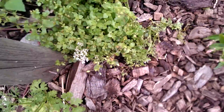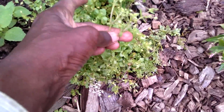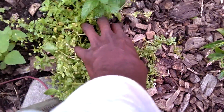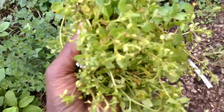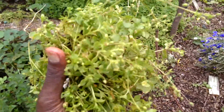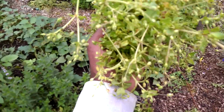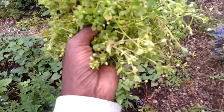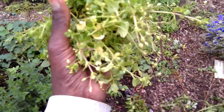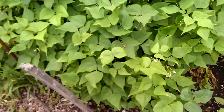And look at this. This is chickweed. Not that. This is chickweed. I will pull this, but this is an edible plant. Chickweed is actually very delicious in salad. I don't like to use it once it's already made the little flowers. But I like to feed this to my chickens. Chickens love chickweed. I guess that's why they call it chickweed.